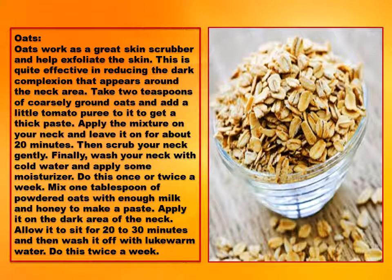Apply the mixture on your neck and leave it on for about 20 minutes. Then scrub your neck gently. Finally, wash your neck with cold water and apply some moisturizer. Do this once or twice a week.